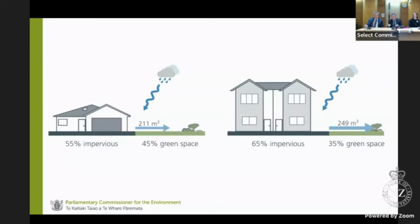And with climate change coming, we saw what happened in Auckland on the water side. So I think New Zealand is sensitised to that one, but there's also the heat issue. That little diagram there was in the first report. Yeah, so there you are. If you've got 55% impervious and 45% green space, that is the water yield.